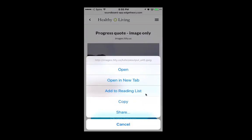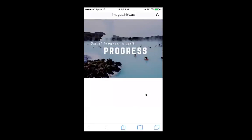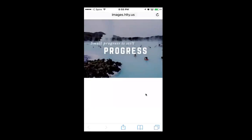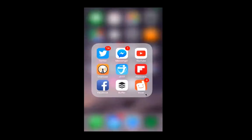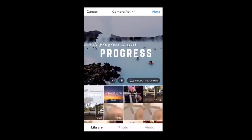That's not the window I want. All right, scratch that. Let's go ahead and hit that link at the top and get taken to the image. I tap and hold on it, and now I'm going to save image, and that goes straight into my camera roll. Now we can come over here to Instagram, and when we're ready to create a post, it's going to be right there and ready to go.